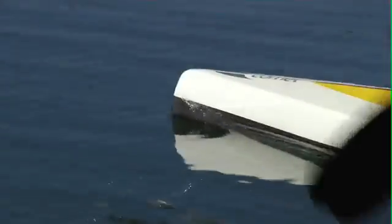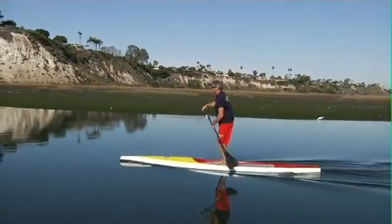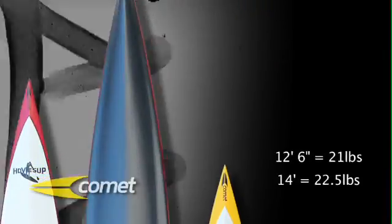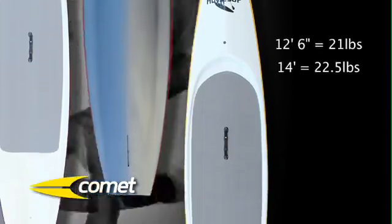They're made with 100% pure carbon fiber over an EPS foam core. We like to have the carbon fiber exposed on the bottom. We paint our rail and we paint our deck. We have our deck with 2 different deck colors, either split or solid. We're in that 21-pound weight for the 12.6 and about 22.5 to 23 pounds for our 14.